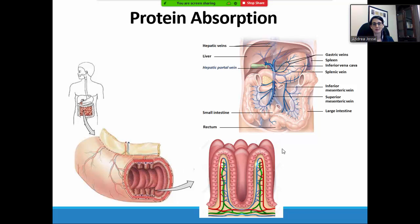absorption. And this is a blown up picture of the lumen, or the brush border of the small intestine, and these are the villi. Each one of these is a villus, and each one of these small things in here are microvilli. These small cells are the enterocytes. And inside each of the villi is a network of capillaries and veins, and this is the site of nutrient absorption. So this is where it occurs.